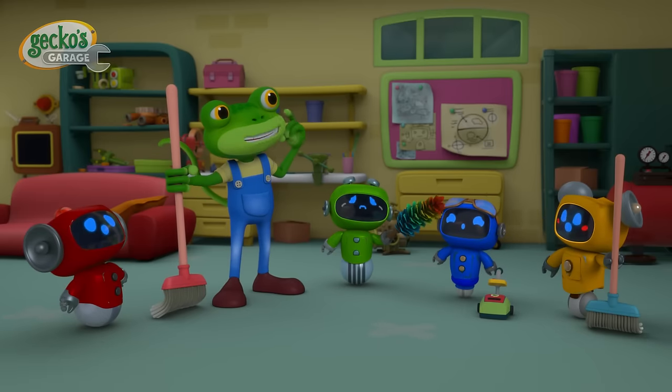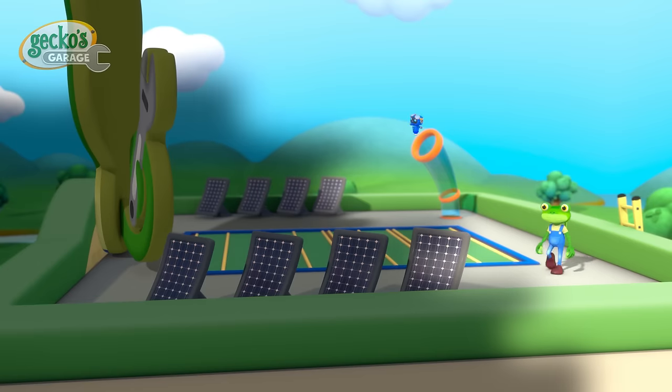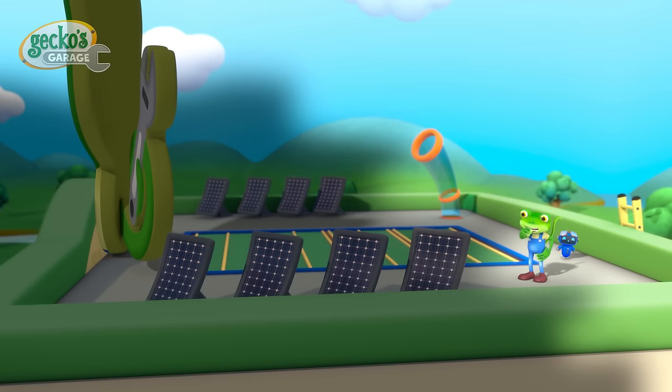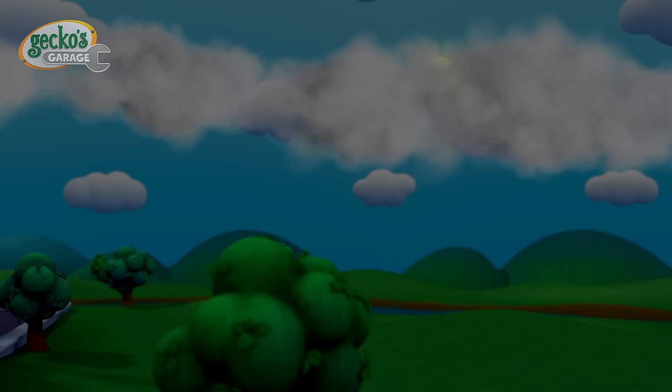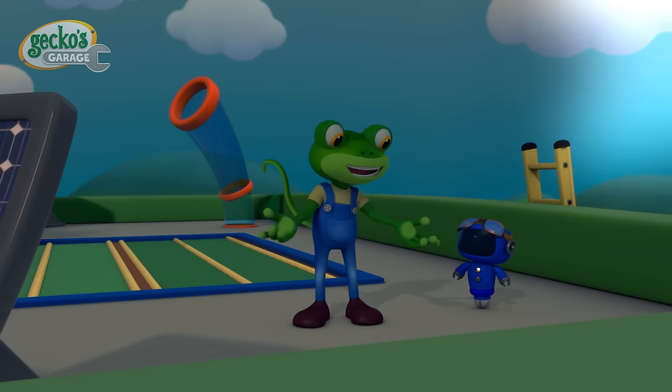That's odd. We're losing power. Something must be wrong with our solar panels. Oh dear! The sunlight's being blocked. But that's no normal cloud. Let's go and investigate.